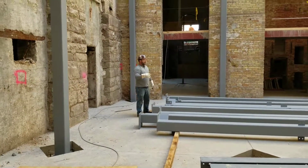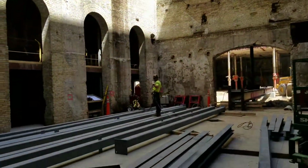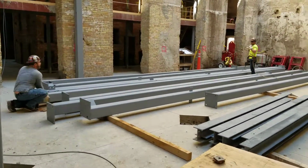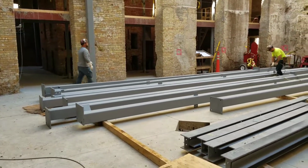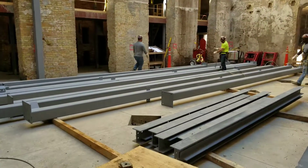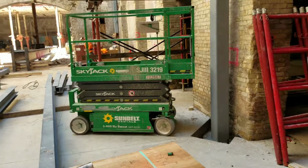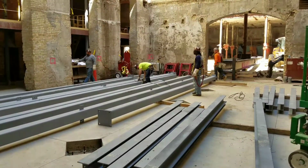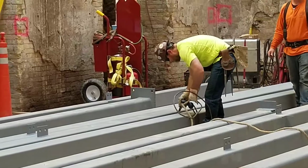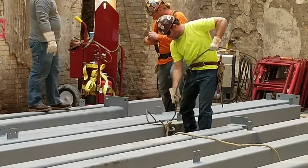And this is Jesse, and we're erecting structural steel in this section of the building. And this steel was designed by a certified structural engineer, and these are going to be our columns for our new floors for the building. As you can see, the welders over there, and he's actually installing a choker onto the steel column here.